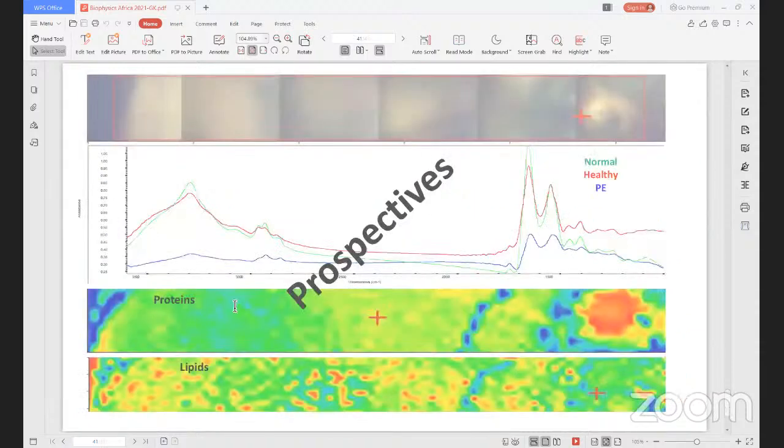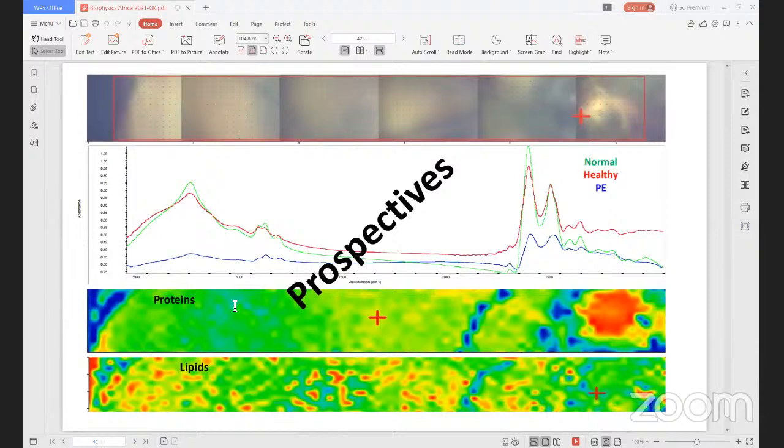This is ongoing, prospective work. We tried this test, but now we have to continue, as we are mapping the drops. So here you see the distribution of the proteins at the section of the drop. And here is the distribution of the lipid, and it's clear that it's a nice way to highlight the distribution in the tissue. And it's a nice way also to know more about this disease. And I think I finished.